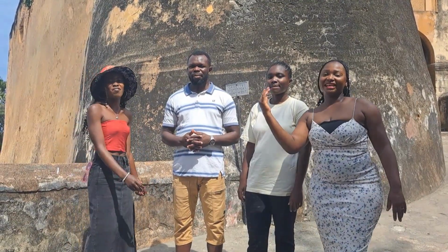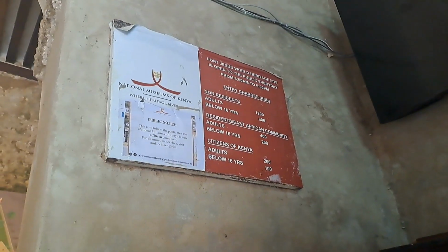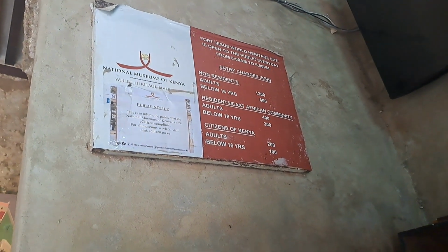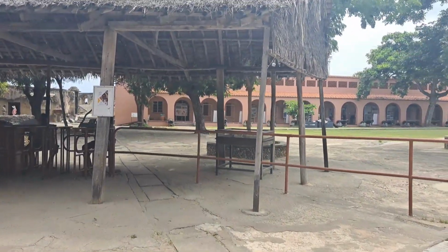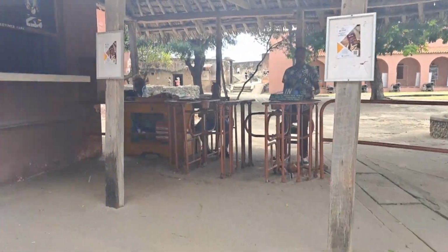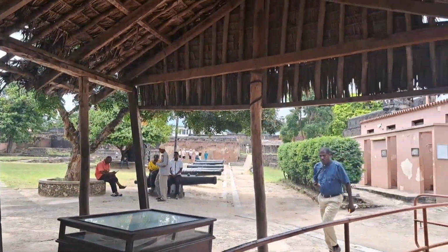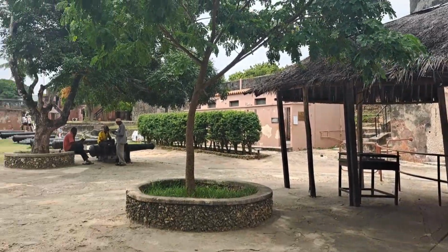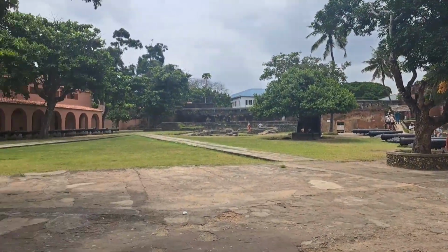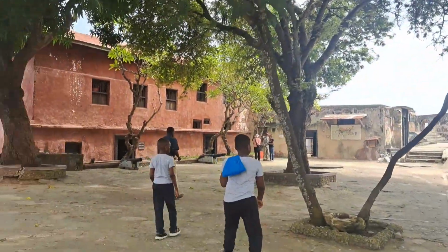Let's learn the history of Kenya. Okay, let's go, guys. When you get in, you have to have your national ID or your passport, or if you're a resident in Kenya, your residency permit, to get the prices you're going to pay. For Kenyans, it's 200 Kenyan shillings. For residents, it's 400 Kenyan shillings. And for foreigners, it's 1,200 Kenyan shillings. And you have to have the money in M-Pesa, because that is the only method of payment they're using there. I'm not sure if they have bank payments, but we used M-Pesa.